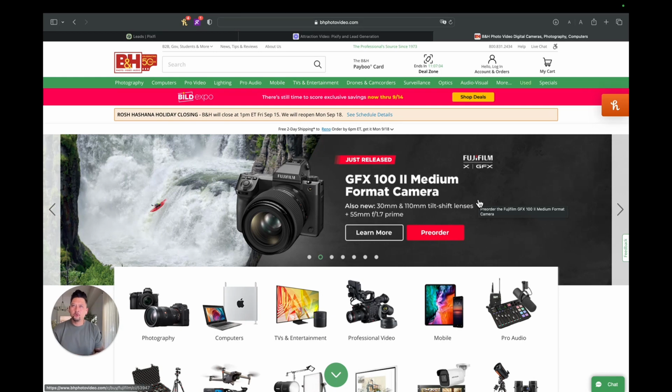We're in October 2023 now, so I kind of want to show you guys what I have, and I thought it'd be cool just to kind of go on B&H website because everybody has access to it, just to be able to show you guys what I'm using currently. And I think I'll be switching my camera soon, but I'm not sure. So let's get into it, guys.